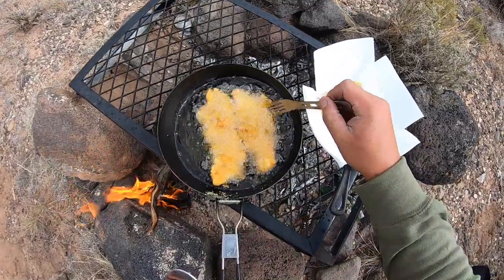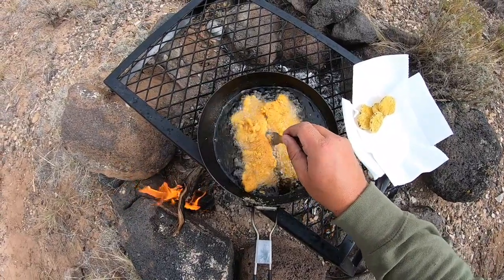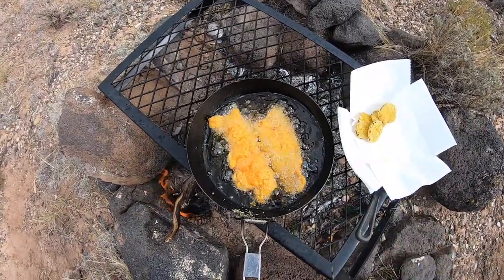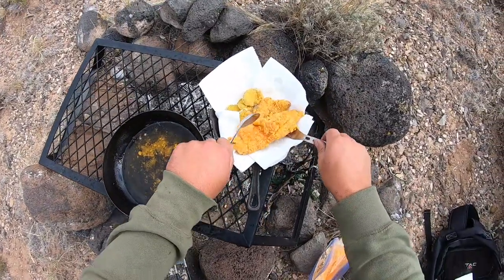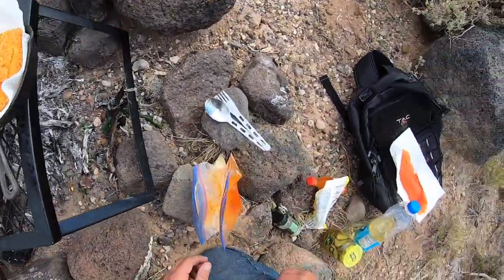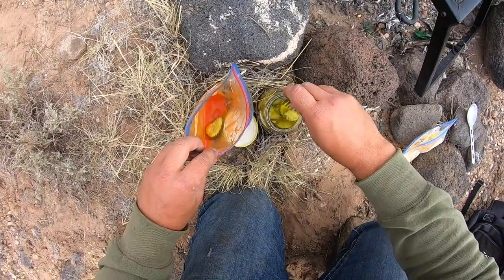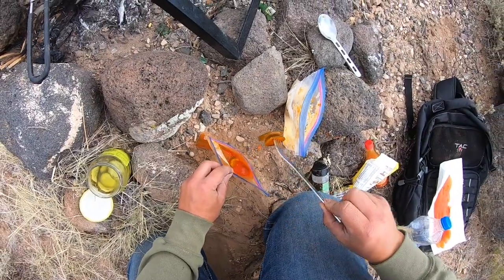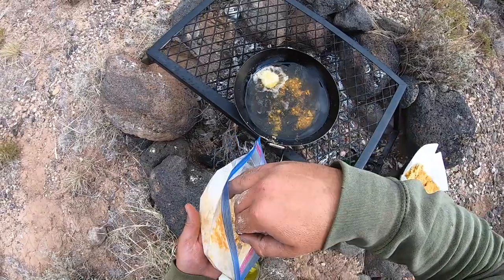Oh yeah. Let's see if these are done. Oh yeah, they're nice and crispy on the outside. Nice and crispy. Yeah, maybe just a few more minutes to get that a little bit more golden brown, and I think we're all set. Look at that. And you know what? Before I even touch that, I'm gonna make some more pickles. I'm gonna try putting some of them in the hot sauce. Some spicy pickles. Spicy pickles going in.